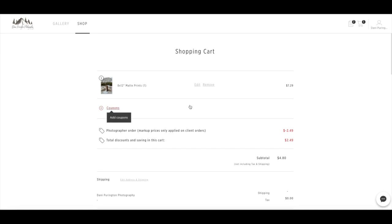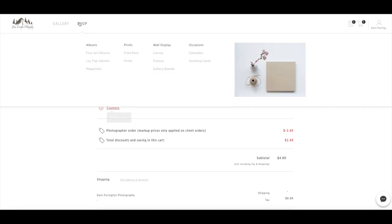Now, real quick, let's talk about price and the pricing of the albums, because I know y'all saw that these fine art albums are not cheap. They range from $500 to $1,000. So let's sit back down and let's chat about why it might be important to really invest in the album here.